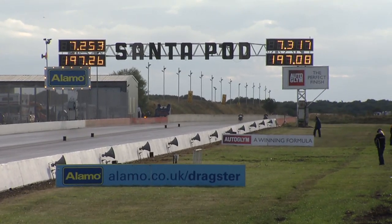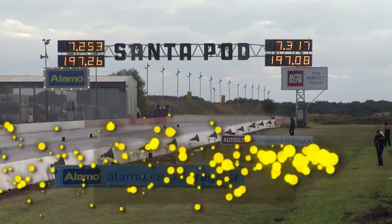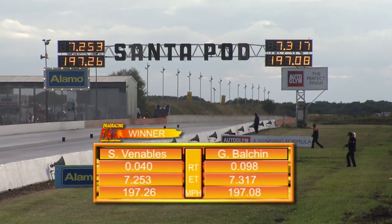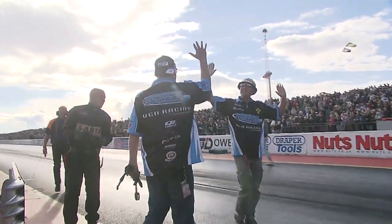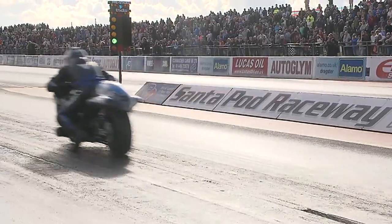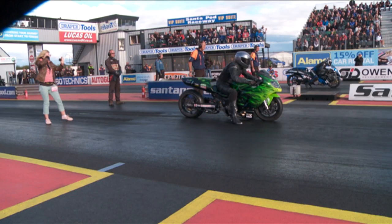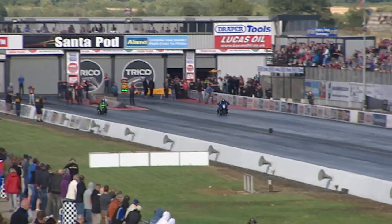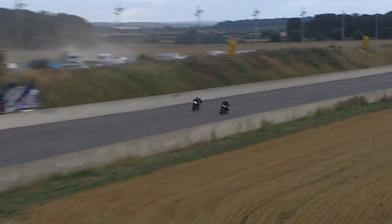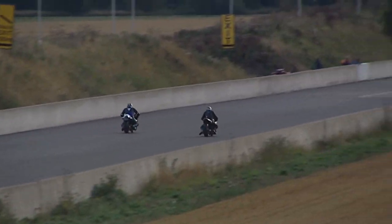Steve Venables takes the event win, 7.25, 197 miles an hour. He went over 200 miles an hour as well in qualifying. Just outstanding elapsed times and speeds from street-tired bikes. No wheelie bars to keep him down. It's all down to riding skill. Both of them with the front wheel in the air, just managing to keep it barely on the edge of control. What a great class they've been through 2013.